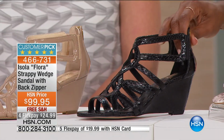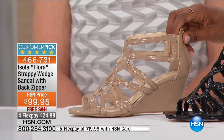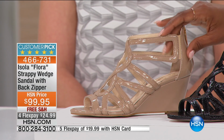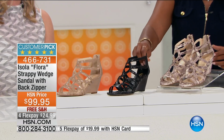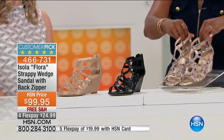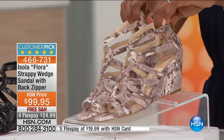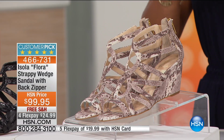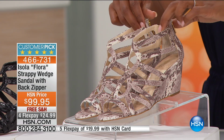We have them in black snake embossed, and then we also have them in sand, which the solid sand is patent. So not only are they different colors, they're different finishes. So the sand is the patent leather. The black snake embossed, you can see that's gonna be just a great texture on that black. And then the Sand Viper is not only a great texture, but also this snake embossed look. Free shipping, 4 flex, 5 if you have an HSN card, and again, sizes 6 to 11, including half sizes.